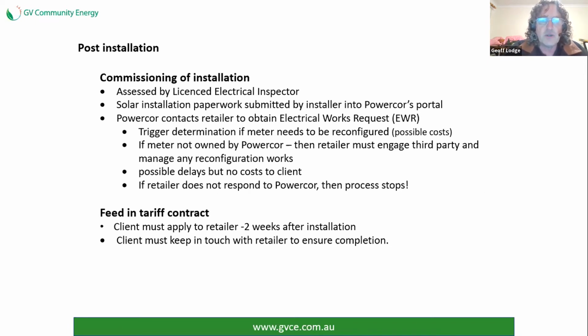So this is where you need to be on the phone and making sure that after about a 2-week period, you phone your retailer to make sure PowerCore has contacted them and the retailer, the electricity retailer, has activated and reviewed the configuration of your meter and got that process going. Some sites have meters that are privately owned. They're owned by a third party. PowerCore doesn't own it. So the electricity retailer will then have to activate that process. And that's another delay, it's another complication.